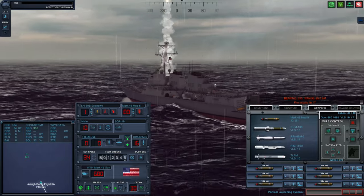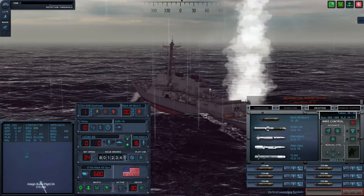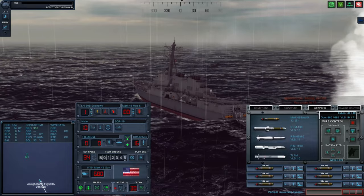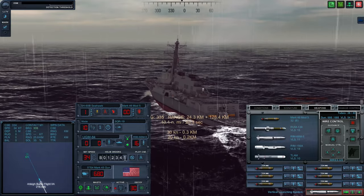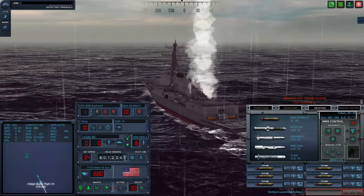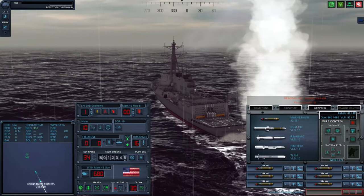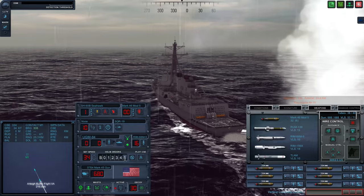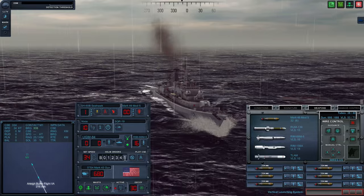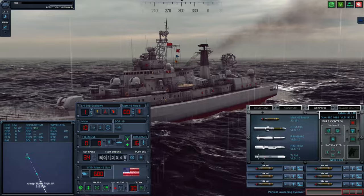Fire VLS. And we're going to continue to try and engage here with our vertical launch tubes. Fire VLS. He is 25.6 kilometers out. Too far for our 5-inch main guns. Let's see, here we go. We've got a visual on him. He is Chinese.